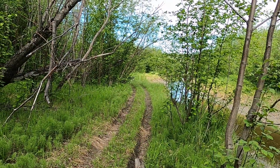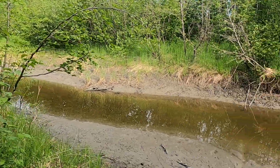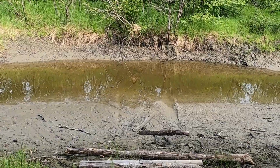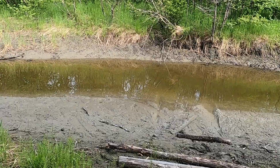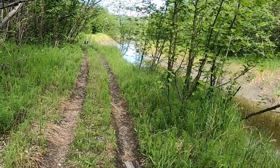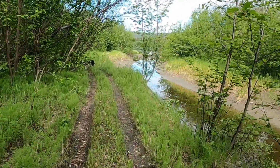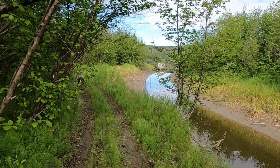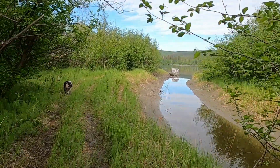Well, so now we're almost down to the river. This is where I usually park my boat, but as you can see, the water level is way down. Can't get the boat up in here even. Did rain a couple of days ago, but it wasn't much. Have to make sure my boat doesn't get jammed up on the shore and stuff like that.